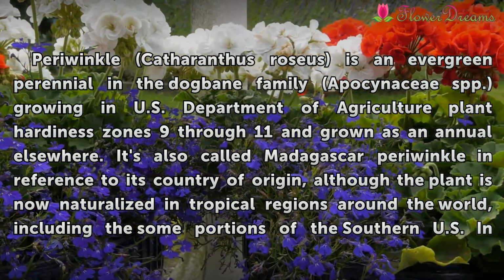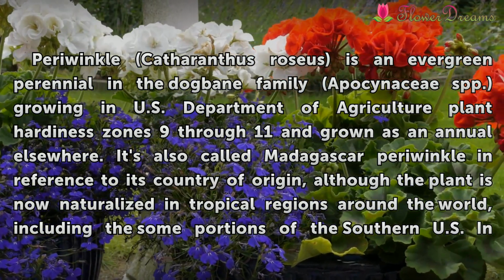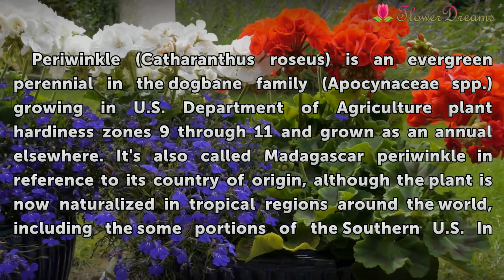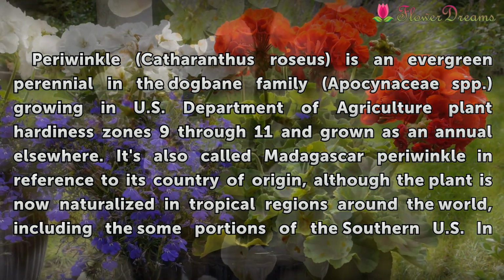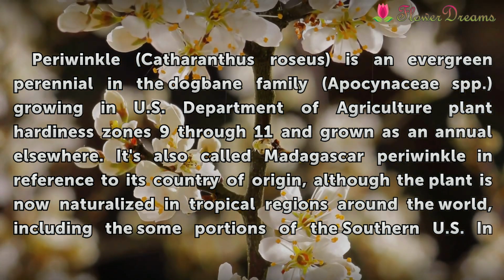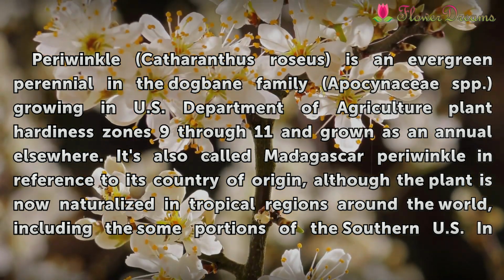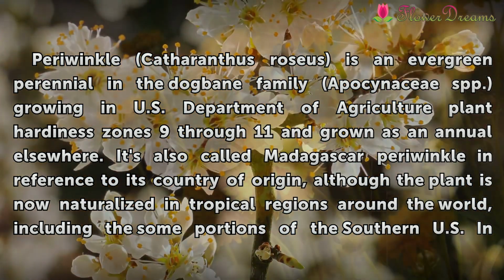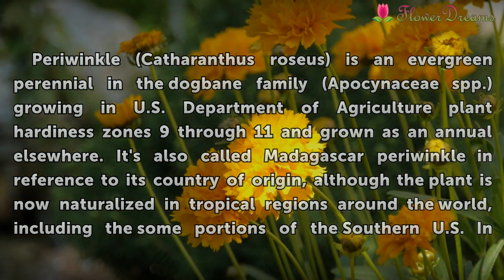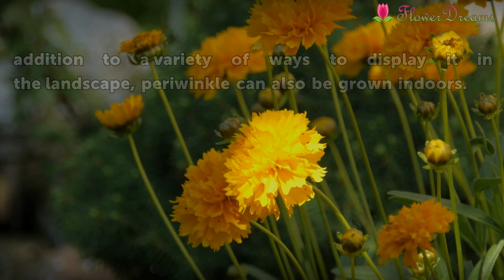Periwinkle, Catharanthus roseus, is an evergreen perennial in the dogbane family, Apocynaceae, growing in U.S. Department of Agriculture plant hardiness zones 9 through 11 and grown as an annual elsewhere. It's also called Madagascar periwinkle in reference to its country of origin, although the plant is now naturalized in tropical regions around the world, including some portions of the southern U.S. In addition to a variety of ways to display it in the landscape, periwinkle can also be grown indoors.